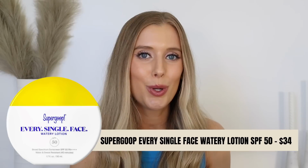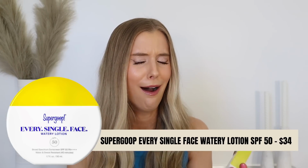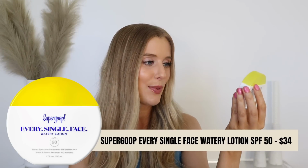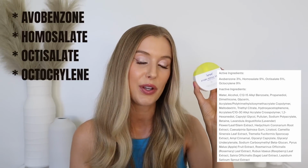Second to last is another from Supergoop. This is their... did I say that weird? Supergoop. Supergoop Every Single Face Watery Lotion is what this sunscreen is. This is an SPF 50. It's water and sweat resistant for 40 minutes, so not quite the 80-minute mark, but better than nothing. And this is a chemical sunscreen. Avobenzone, homosalate, octisalate, and octocrylene are the active ingredients.